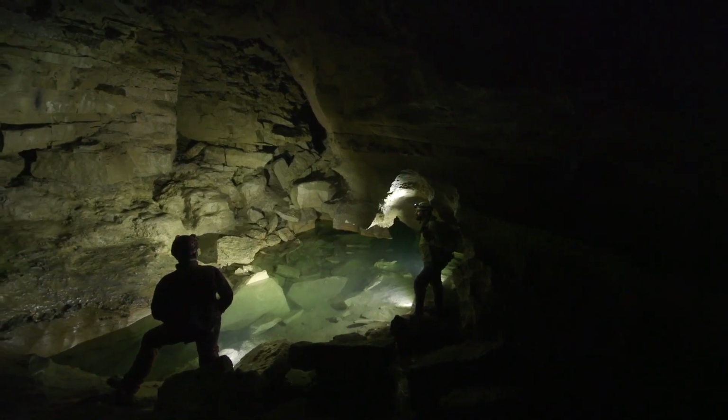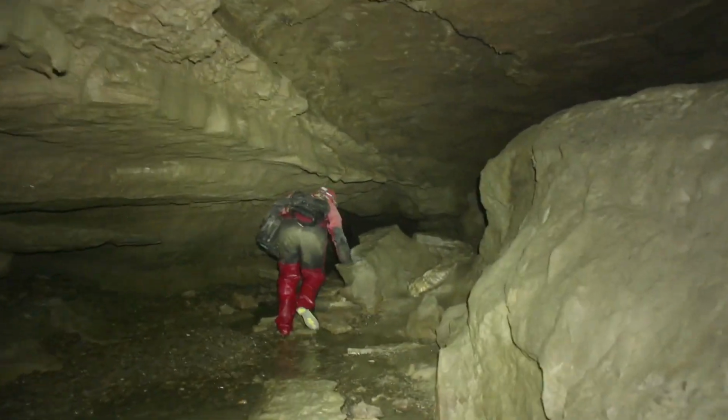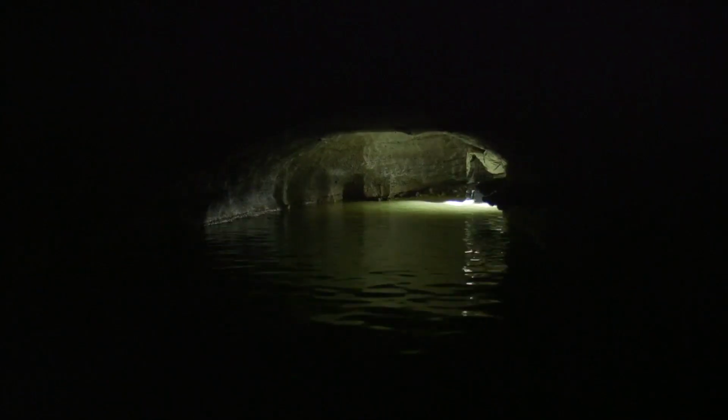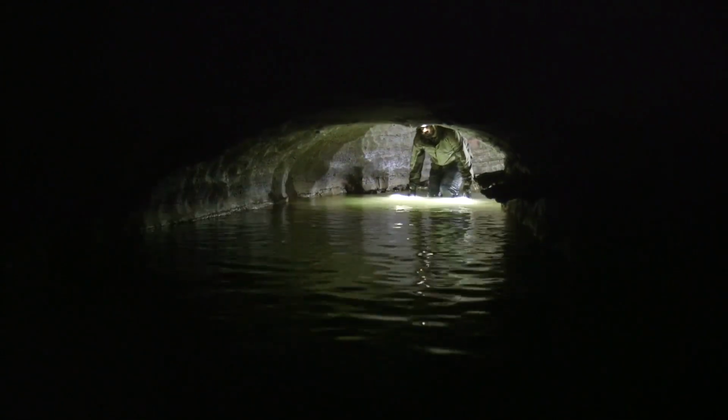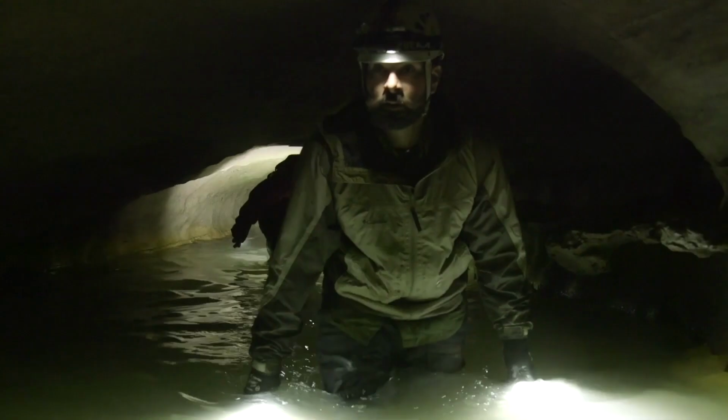After taking in the beauty of the lake room, we turn around and head back. But this time we decide to take a slightly more adventurous route. We enter a series of flooded arched tunnels.